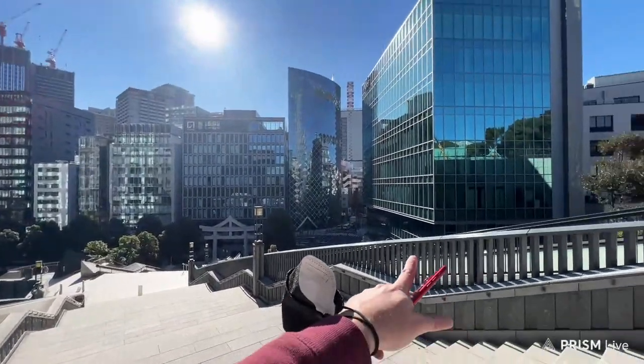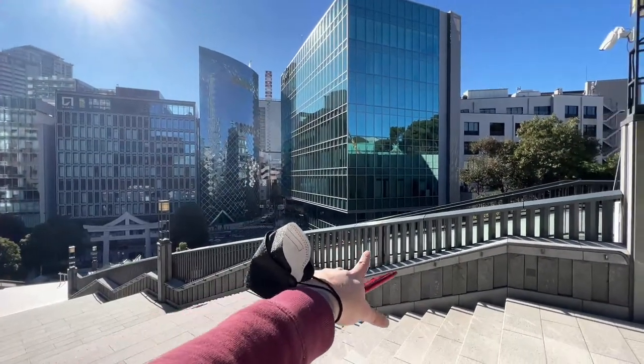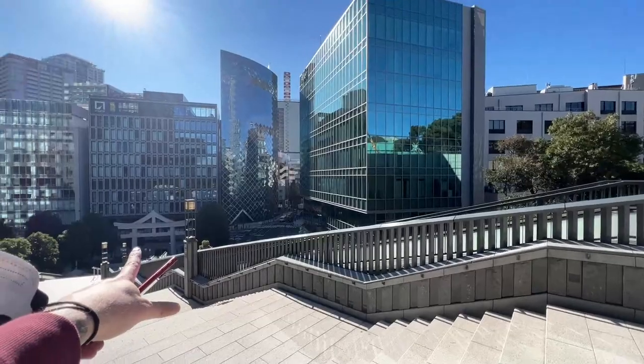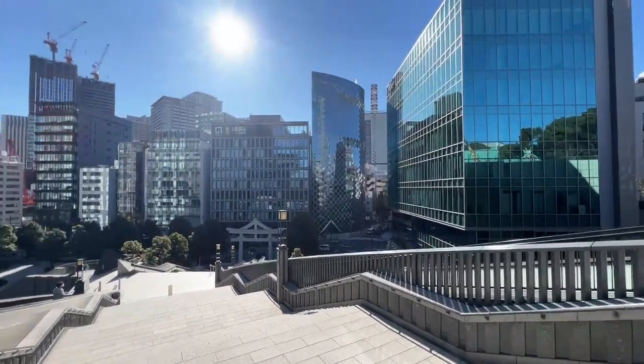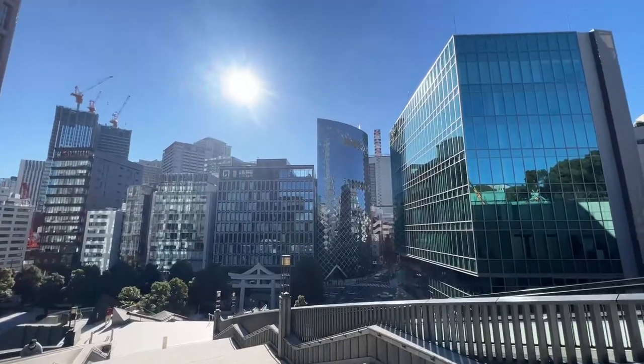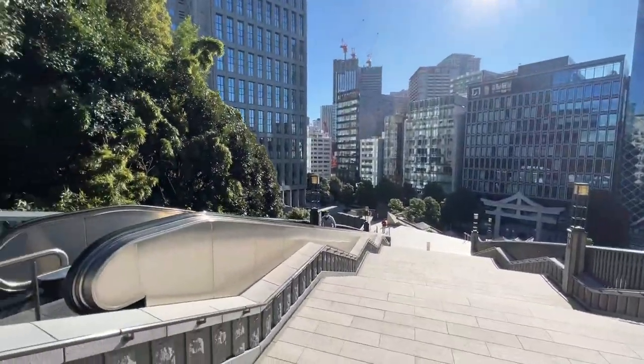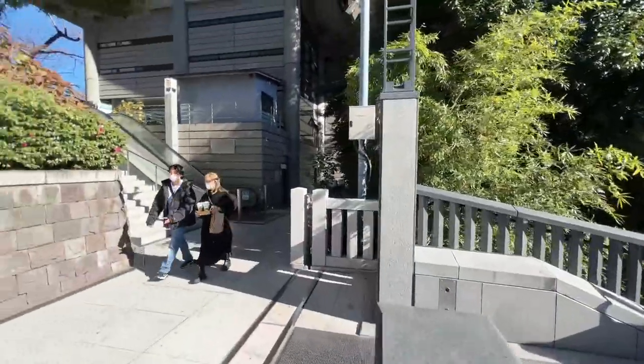Oh, you know what? There's that building. There's a street down there. I went under instead of coming straight here. I totally missed it and I walked around for like 10 minutes more, because there's that funky building again. I can't believe it. See how I get lost? And then we're gonna go back up the escalators here.